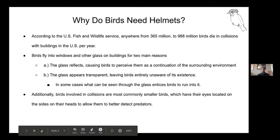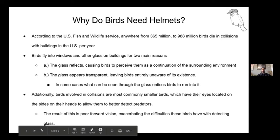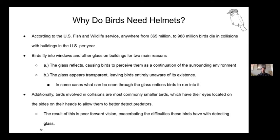And then additionally, birds involved in these collisions are smaller birds, which have their eyes closer to the sides of their head so that they can see predators very well, but that does not allow them to have great forward vision, which makes the difficulties these birds have seeing glass even more difficult.